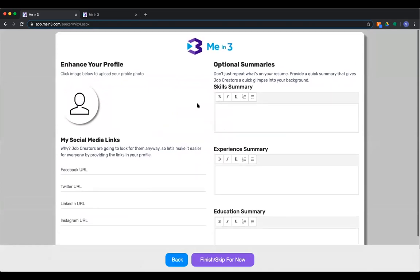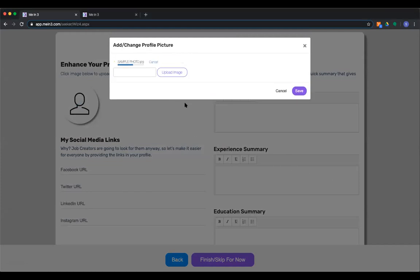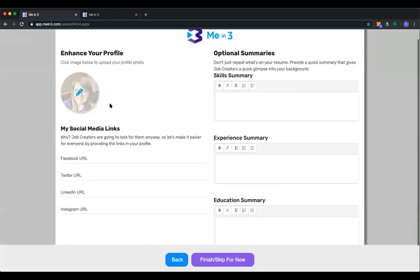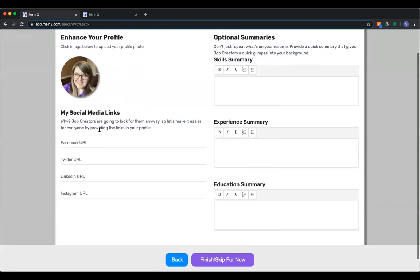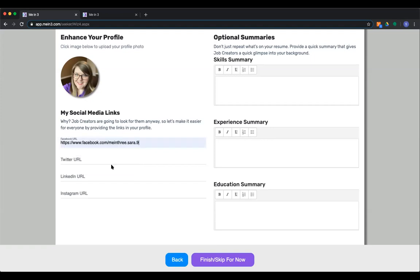So there's a few things on this enhancement page. One is going to be to upload your profile photo. So let me go ahead and upload mine. And save it. And so you can see that my profile photo will be there. You can include your social media links. I will just go ahead and put in my Facebook account. But you can include whichever ones you want.